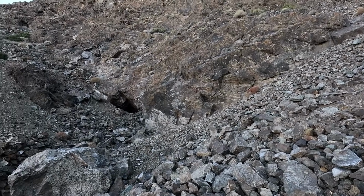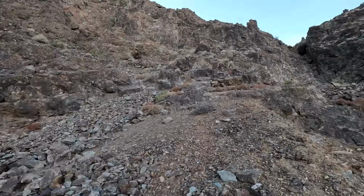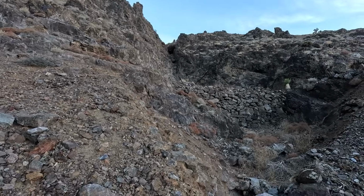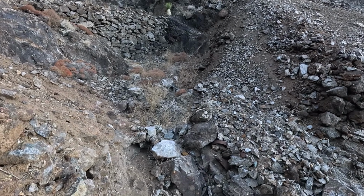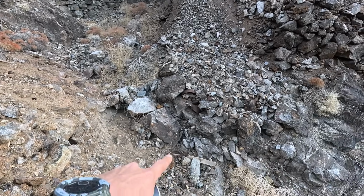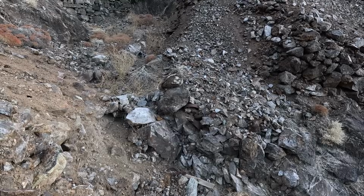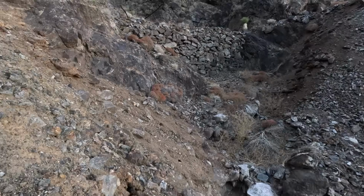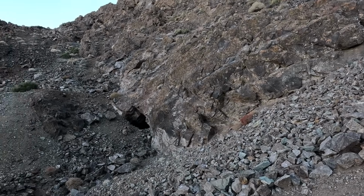Yep, there's that portal. Probably gonna check this one. This one looks to be more substantial. Looks like there's a pulley wheel or something off of a tram, and looks like some flywheels too off of some equipment. Damn, yeah, look at how big that portal is.